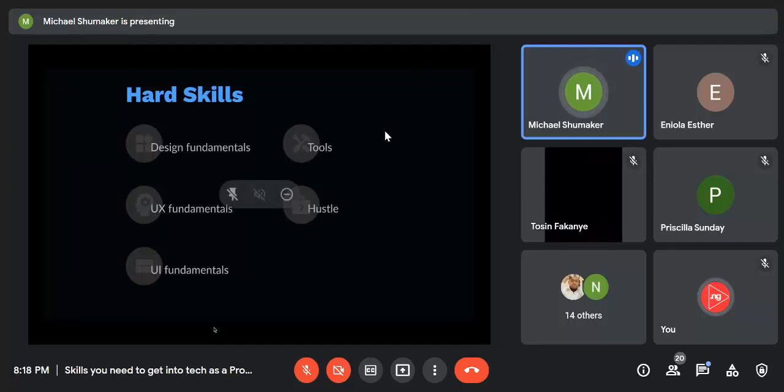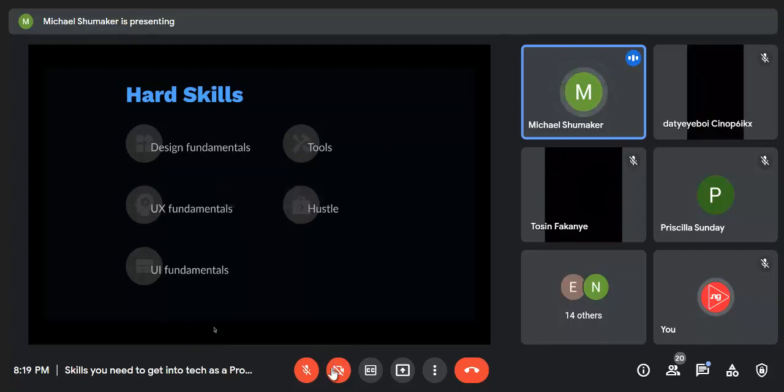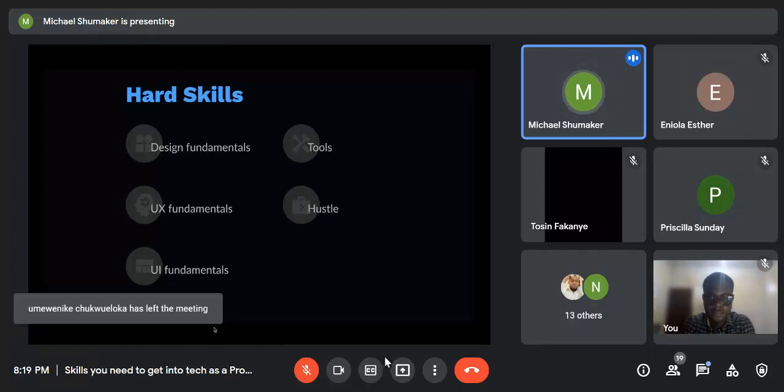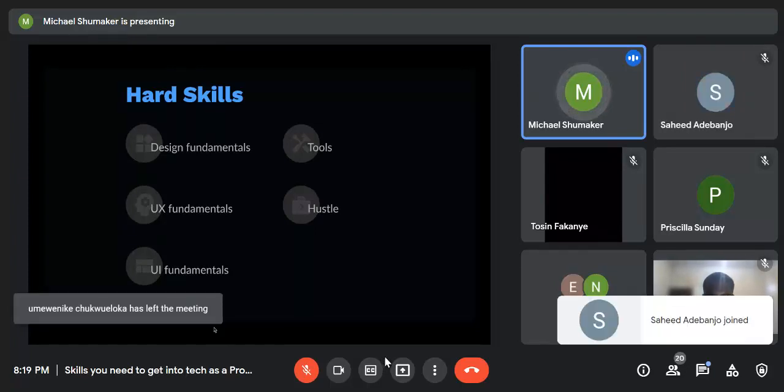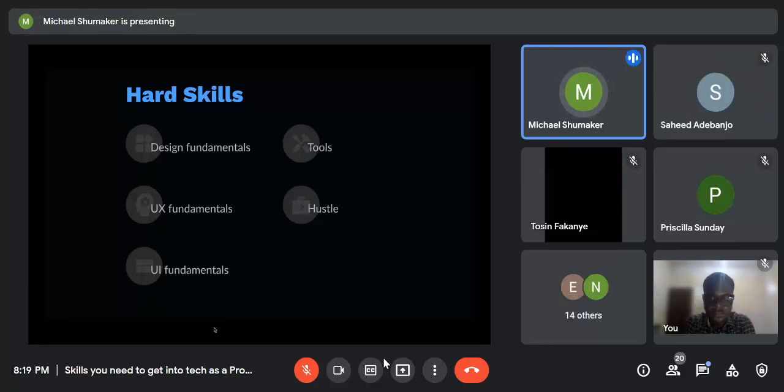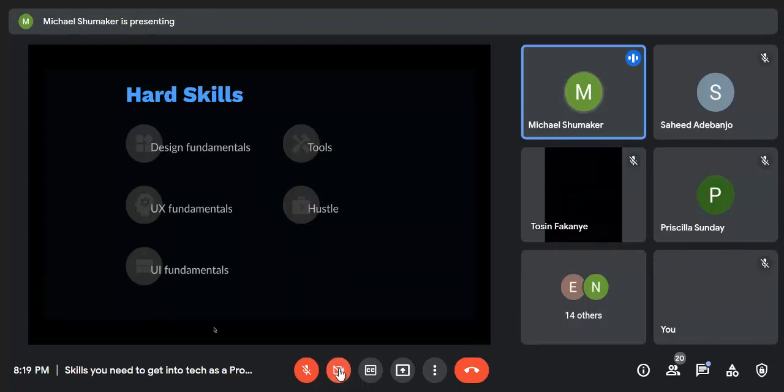That is the most basic thing that you need to really understand. Because in the end, you still have to do the UI, except maybe you get an abroad job or you travel out and then you can decide to specialize in what you want to do. But starting out, you're really going to be a generalist, and it's even good to be a generalist starting out because you want to explore. You want to know where your strengths are. You want to know where your weaknesses are. So starting out at design fundamentals is a really good place.